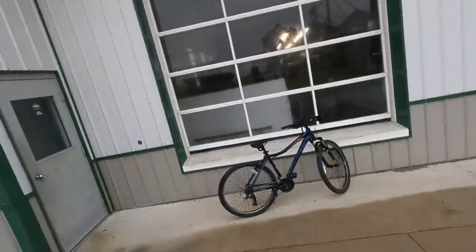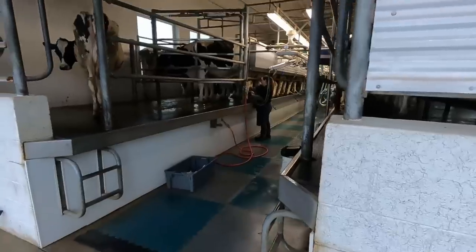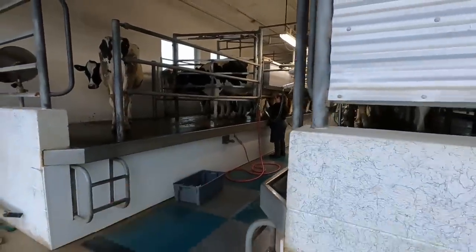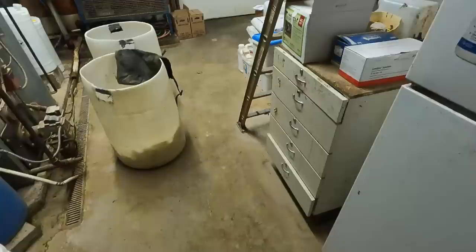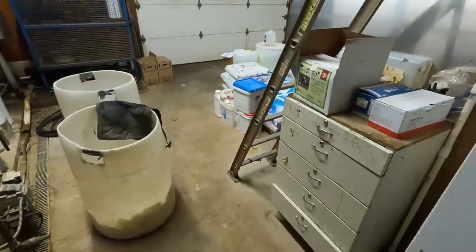Should be about ready to dry this cow up now. She's the third cow there on that side. They're just about to put the milker on her. I'm gonna get my stuff ready to go. We got 2 different vaccines that we give, and then I'll get the dry treatment tubes over there.